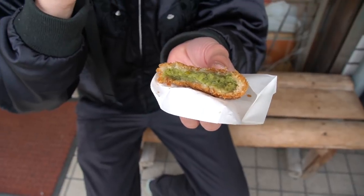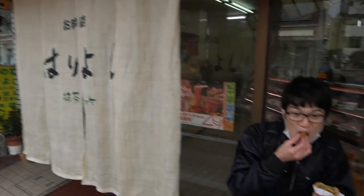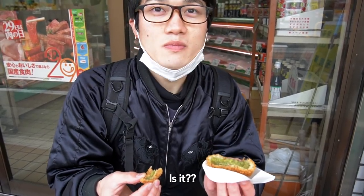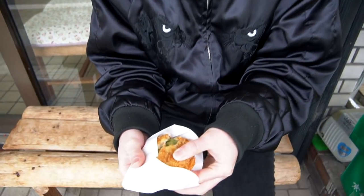Really matcha? Really? Bitter, but it goes well. Just look at that green though. It smells so good. So just from a regular butcher, it's amazing really. It's not more kind of touristy. Someone's happy. The best croquette I've ever eaten. I have to eat it too though. Yeah, me too, for full effect.